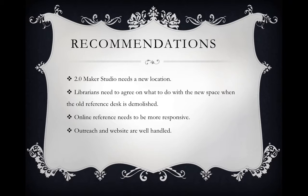To improve on the library, the 2.0 Maker Studio needs a new location. The Marriott is not too far from the library, but it's hardly ideal, as Sunday is the only day where parking is free, and every time there's a Michigan State game, the parking disappears completely. The 2.0 Maker Studio's current location is not permanent, and is likely to change by the end of the year. And when they do change, what they need to do is find a place that is easily accessible at all times.